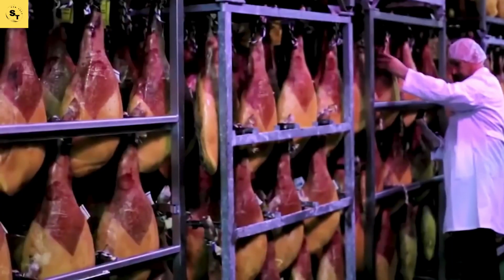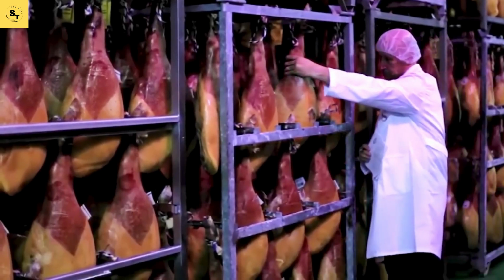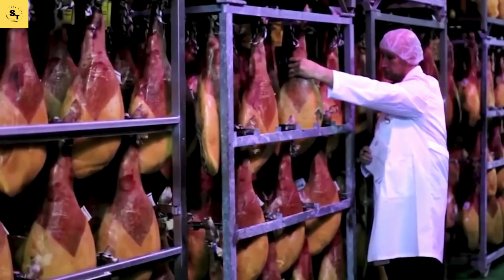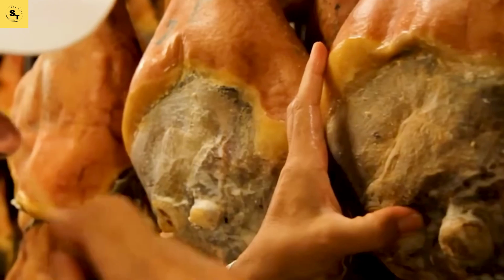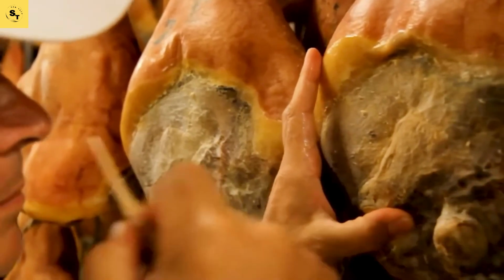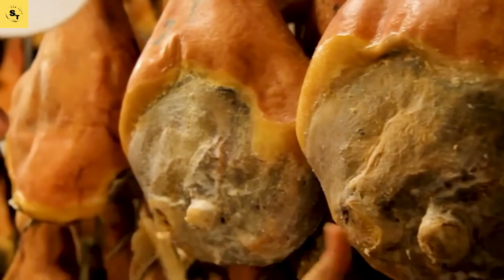Specialists frequently monitor each piece, and before it's deemed ready, a traditional cala test is performed. An awl made of cow bone is inserted into the ham and brought to the nose. Only an expert nose can tell whether it's time.